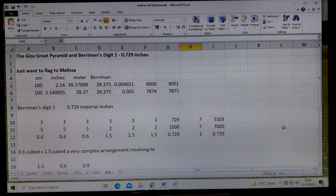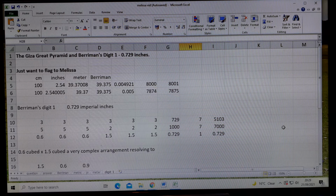We're going to talk about Berriman's digit 1, which is 0.729 inches, how it works at the Giza Great Pyramid and what it actually is.